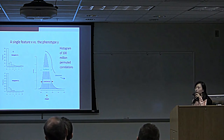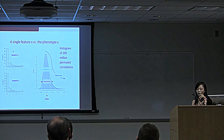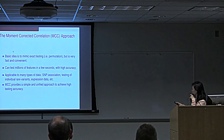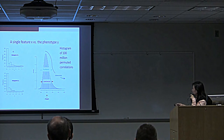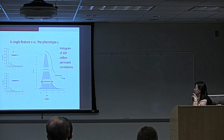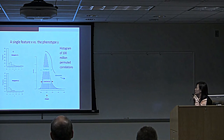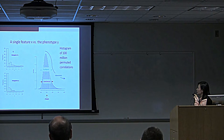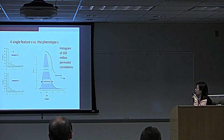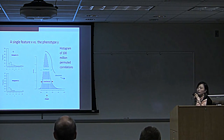So here, I simulated one feature of the omics data. We have 100 samples. Both x and y are skewed. The corresponding statistic is also right skewed under the null distribution. If we use the mean and variance, the skewness can capture the shape of the null distribution. And kurtosis is a measurement to capture the height and the width of the distribution under the null.